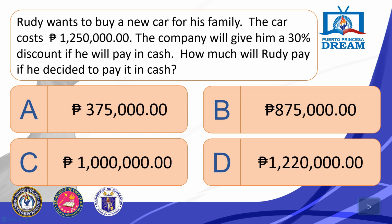Rudy wants to buy a new car for his family. The car costs 1,250,000 pesos. The company will give him a 30% discount if he will pay in cash. How much will Rudy pay if he decides to pay in cash? A. 375,000 pesos. B. 875,000 pesos. C. 1,000,000 pesos. D. 1,220,000 pesos.